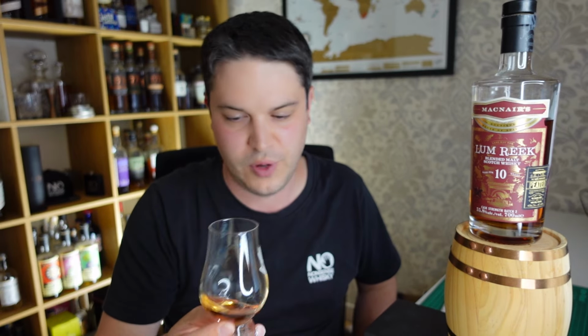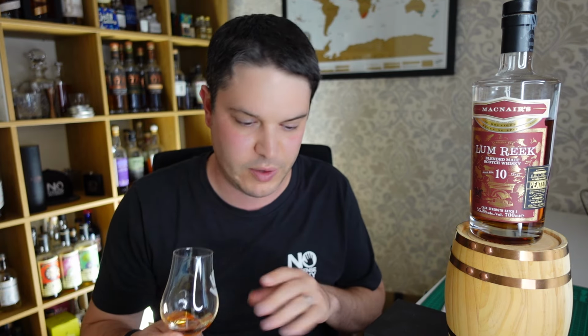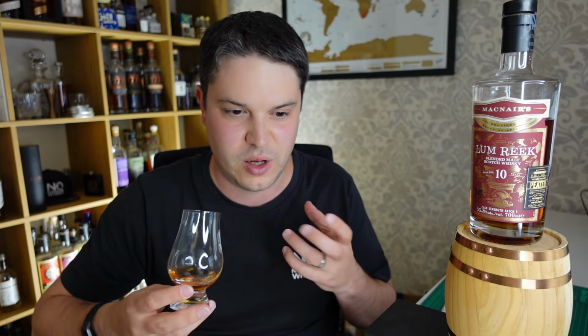This has got a wonderful nose. I mean, all we know is that it's like Spanish sherry, so we don't know exactly what kind of sherry. But for me, it's burning logs, that kind of warming sensation you get from being next to an open fire.